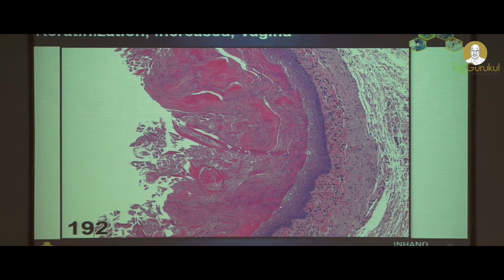The increase in keratinization in the vagina has to be differentiated. We have to compare it with the normal estrus, especially if it's higher than what we normally see in the estrus stage. That's when we call it hyperkeratinization. It is observed along with other changes in the reproductive tract in the female when the offspring are exposed in utero to estrogenic compounds. So with this, I conclude.